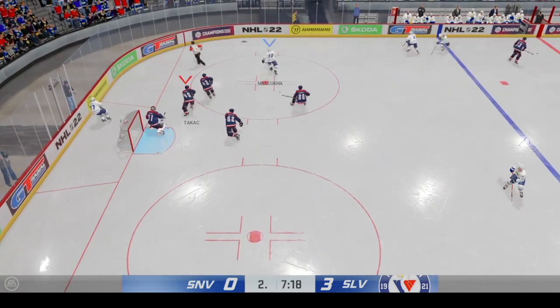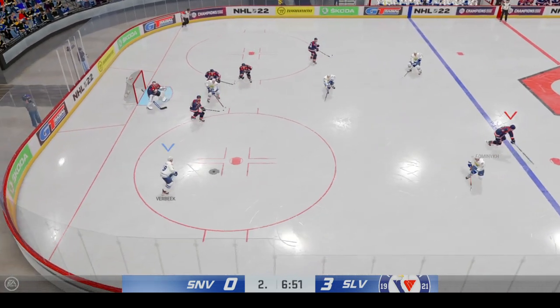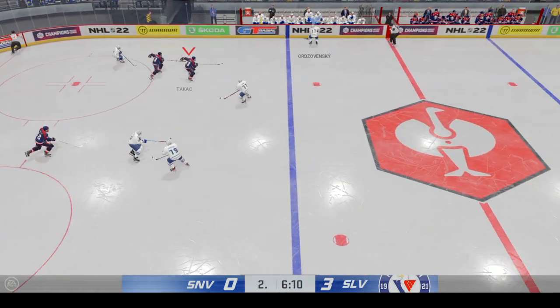Slides it quickly to Mikulkov. Back at the point, they set it up. Now he slides it up to Verbeek. Here's a rocket of a shot. He was left in there.